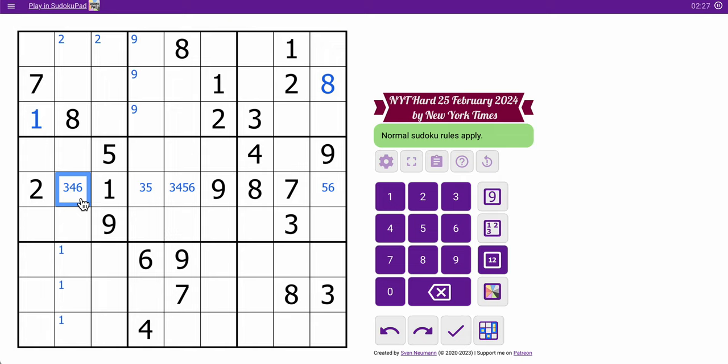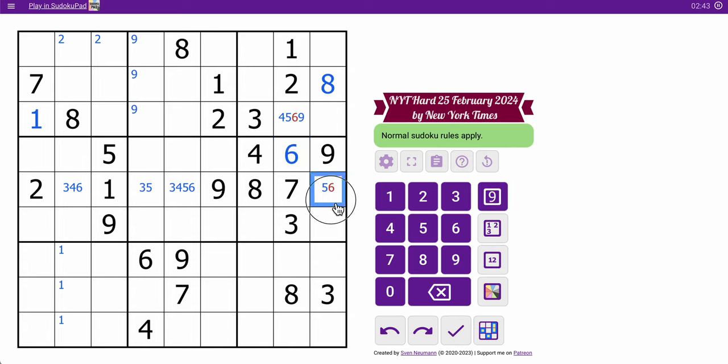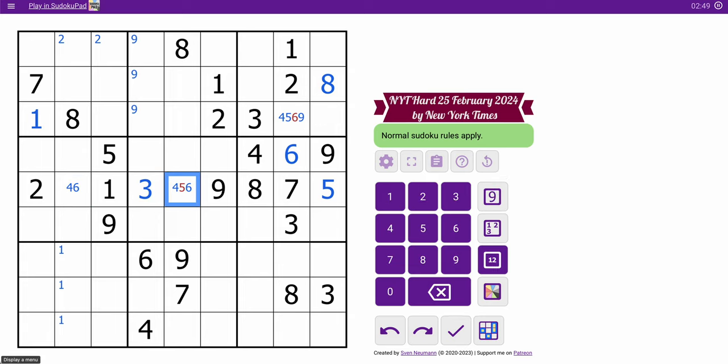Okay, 1, 2, 3, 7, 8 in column 8. Says I need 4, 5, 6, and 9. I think that's any of them. This sees 4, 5, and 9. That is a 6. It's placed. 3, not 3, not 3 or 5.